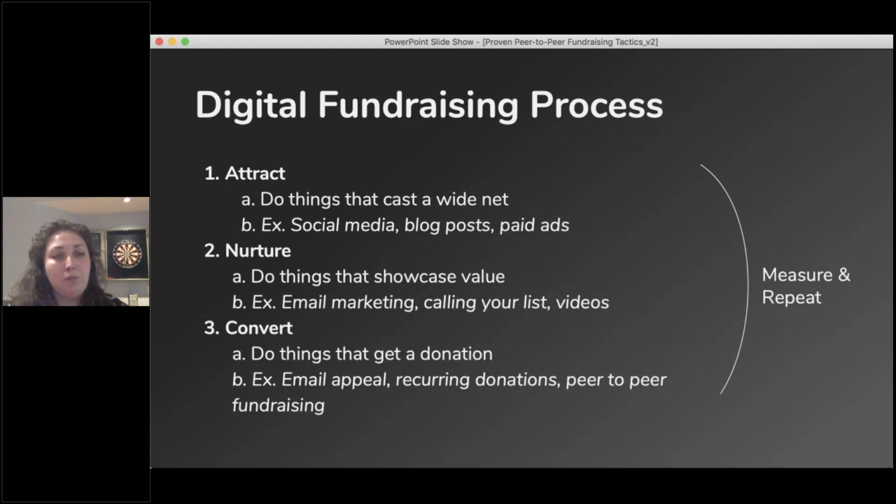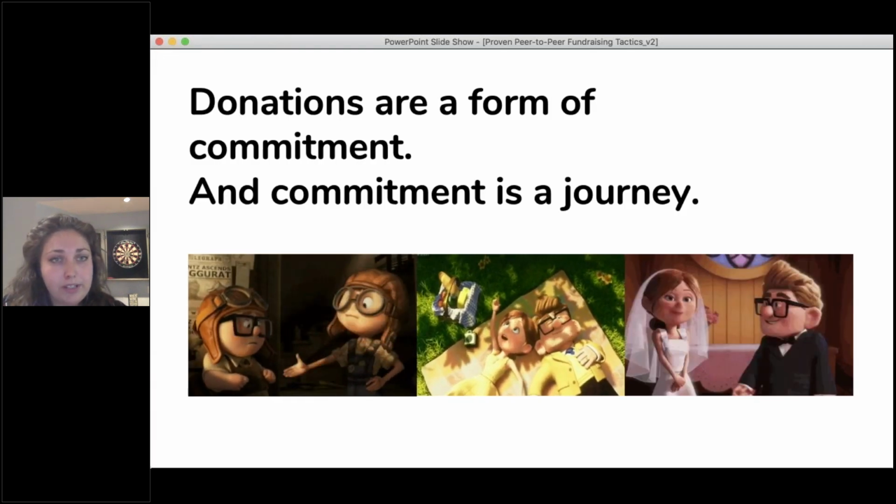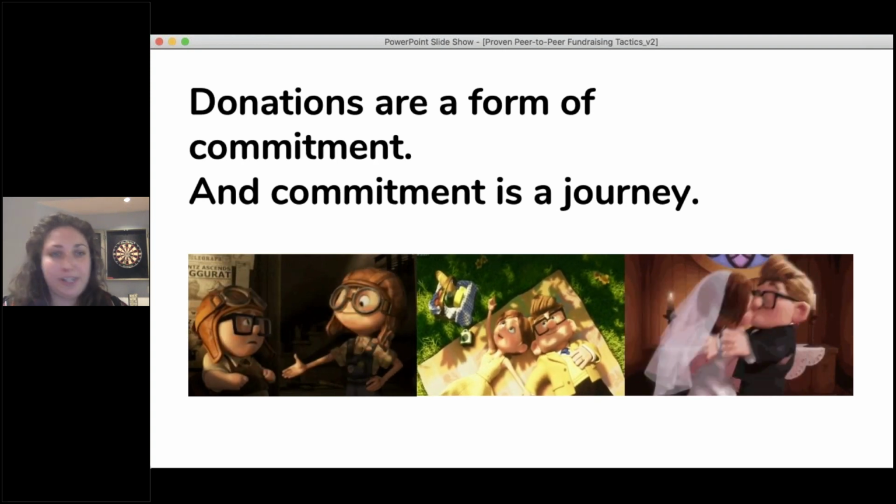Once you've nurtured these contacts and really engaged them, you're ready to ask for that donation. What is great about this is that it's a repeatable process. Once someone makes a donation, it goes back to the beginning, where you want to continually nurture those donors so that you retain them and potentially get them to become peer-to-peer fundraisers for your organization. So it's about bringing them continually back to your organization, getting them more and more involved. That's how we've seen a lot of organizations grow their digital fundraising, by entering into a journey with your donors.